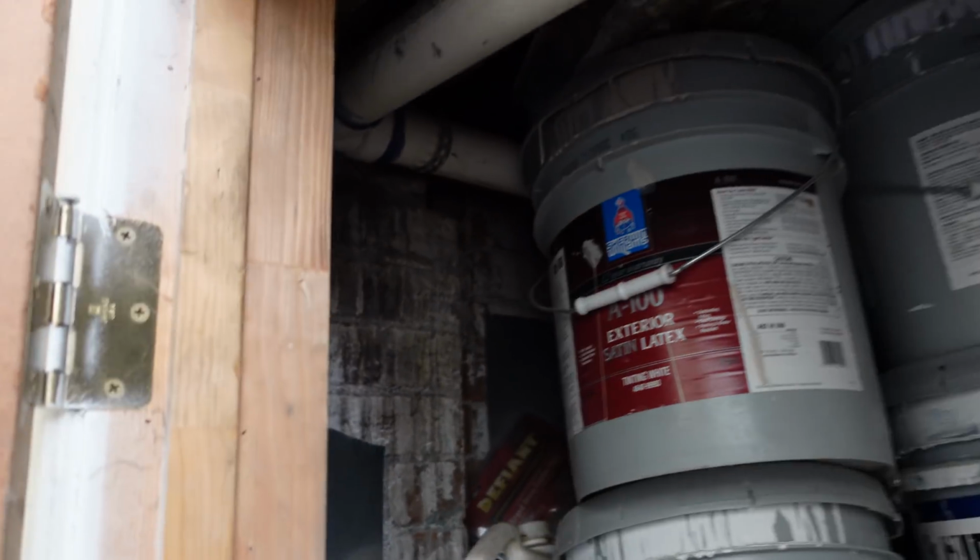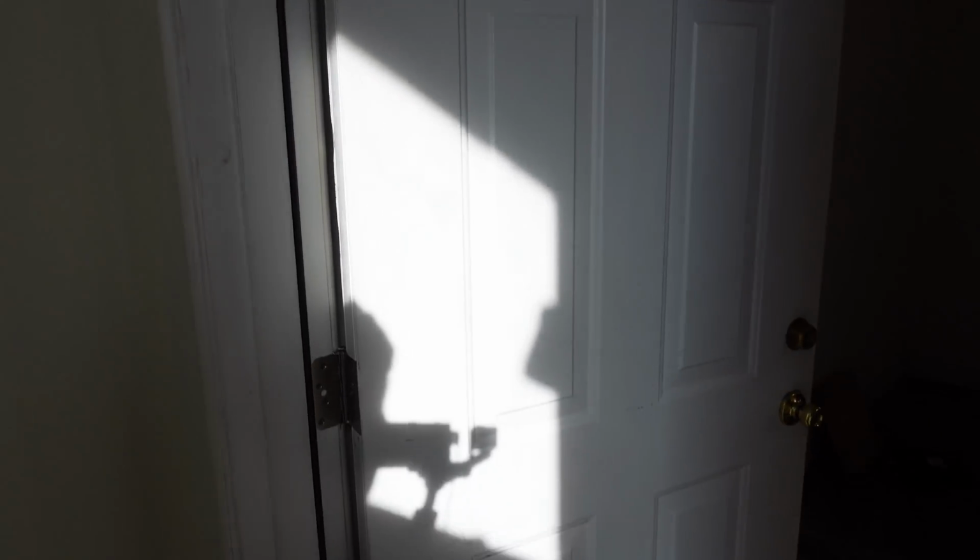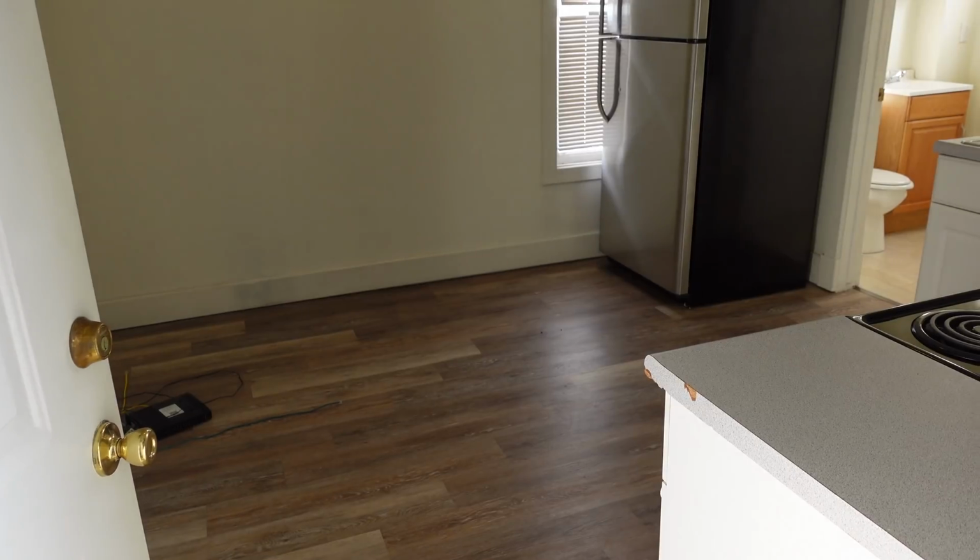Oh, old brick walls. Yeah, I might definitely have to go in there at the end. But here is the apartment. I think this was rented for $900 a month. So it's actually the apartment that was closest to market value.